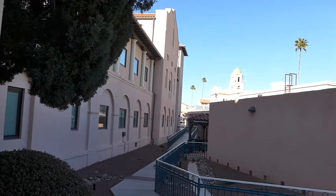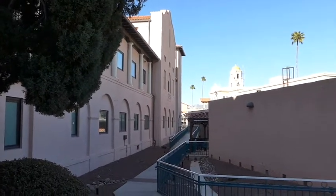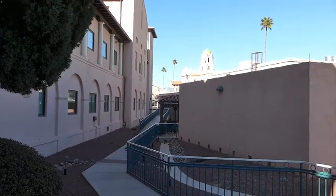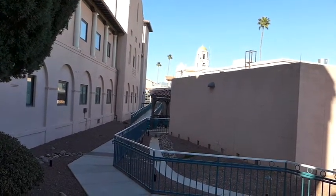That's the smoke shack right over there. That's where everybody goes to smoke. Yeah. I don't smoke. I quit years ago. Yeah, me too. But that's where all the smokers go. Oh, okay. Right over there. They call it the smoke shack.